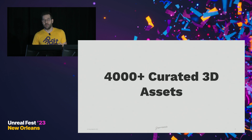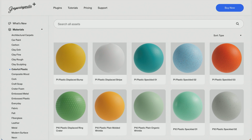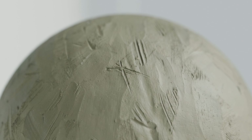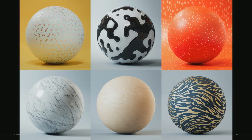A big part of that over the last couple years has been our 3D asset library. We have over 4,000 curated 3D assets. The team's been so hard at work creating a whole library for you to search, find what you're looking for, and apply it to your next scene. The team really focuses on bringing all the fine little details. We have a whole capture system that we've been working on for quite a few years that captures every last little scratch and dent and detail and reflection and brings it into 3D. And we create textures, really focusing on the photoreal, but also some of the fun stuff as well.